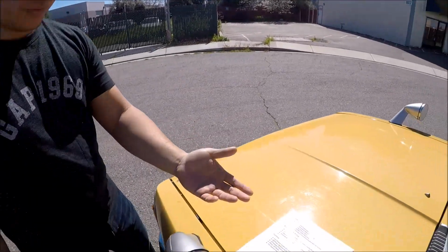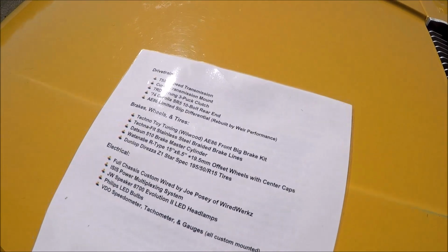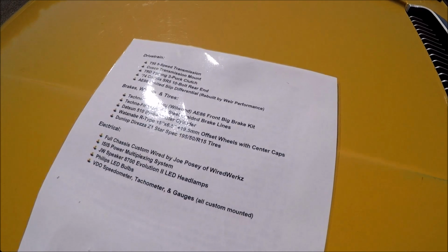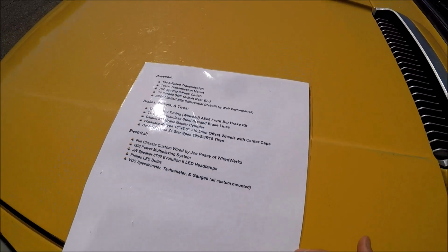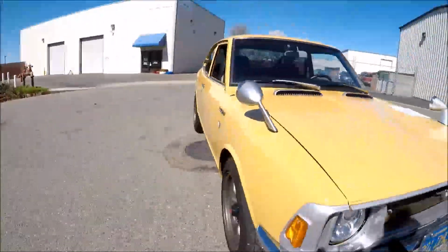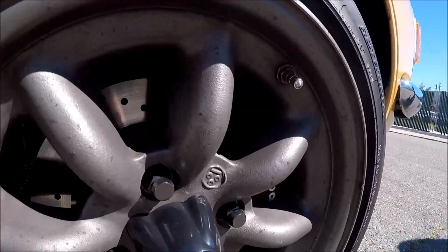Brakes are also the Wheelwood big brake kit from T3 with stainless steel lines, and tires are Dunlop Z1 Star Spec and Watanabe R-type wheels with Watanabe center caps to match. Let's get a shot of that beautiful rear setup with the brake suspension. Yeah, if you guys can see that right there, get as close as you can.